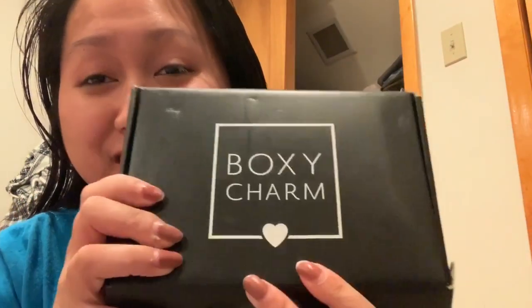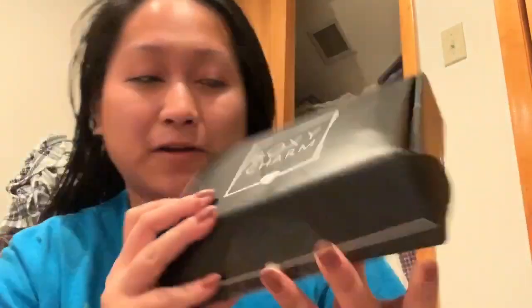Let's get into the unboxing. So I'm gonna start with my BOXYCHARM. This is the February 2019 box, and the first item is the Too Faced Better Than Sex mascara. This one is okay. I'm not a massive fan of it, but I like it still. It's $27, so why not? It separates, coats and curls each lash to voluminous perfection. You're gonna get good curls with this type of mascara. I don't know, I might put it in a giveaway, I might not. You guys should stay tuned.